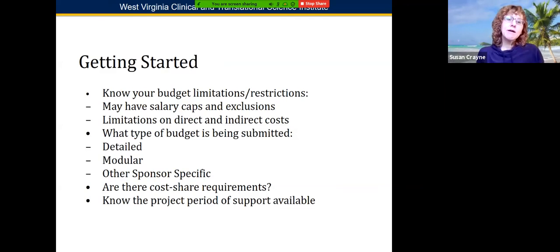So getting started, again, read the funding announcement or the RFA and know the budget limits and restrictions. What type of budget does it require? As I mentioned before, if you're not familiar with NIH, they have what's called a modular budget, where you just request modules in $25,000 increments up to $250,000. But you need to know how many of those you need. And like I said, health sciences requires a detailed budget anyway. But knowing how we're going to submit it is a good thing to know ahead of time.